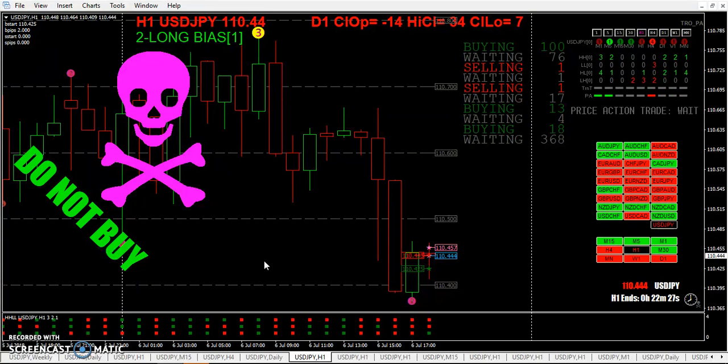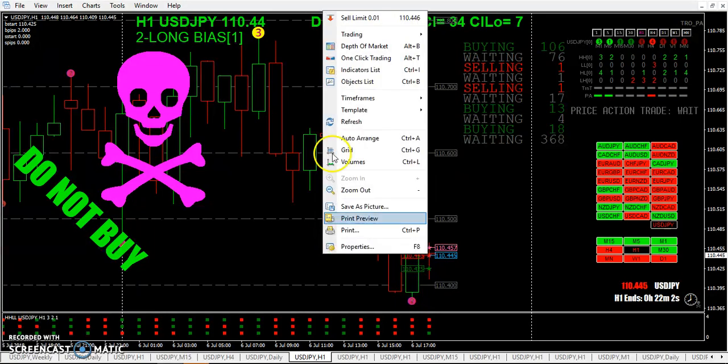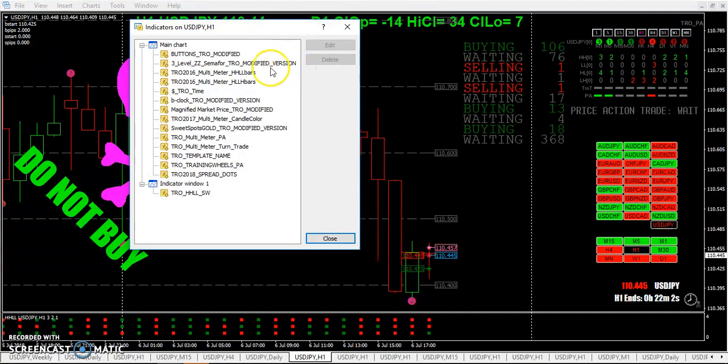If you think you see something or you want to, you do. But usually, you have to remember, when the ball appears on the candle, it's telling you it's breaking out. It's not telling you it's reversing. And that is just so important that you understand that about the 3-level ZZ indicator. So right there, 3-level ZZ semaphore, the modified version.